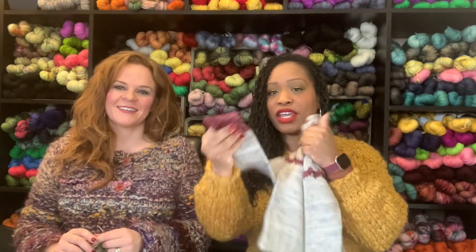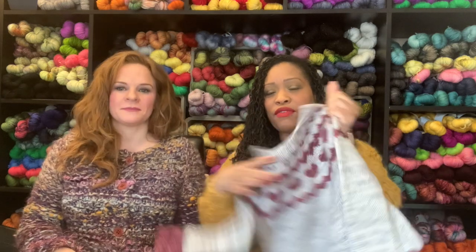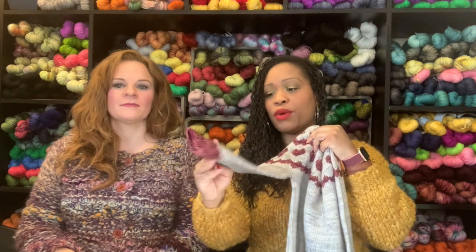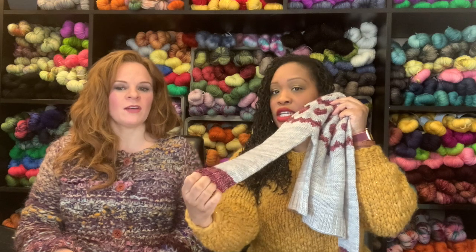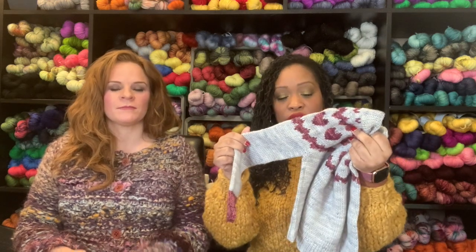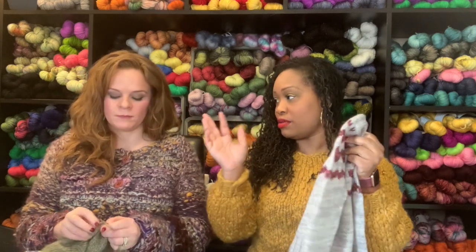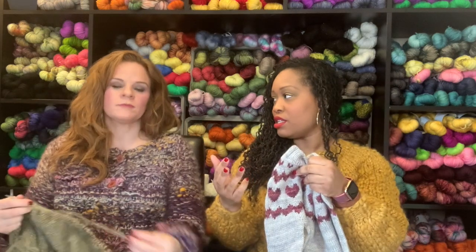So I made a modification. I didn't feel like doing any more color work. I felt like I had done my fair share here. So instead of doing color work on the sleeve, I just did the ribbing in the contrasting color. Yeah, I love that so much. And I love the fact that when I blocked it, it stretched, which I was happy about, because she can wear this for a while.